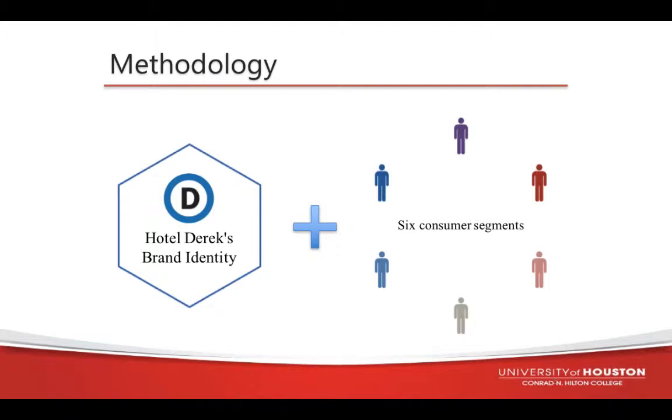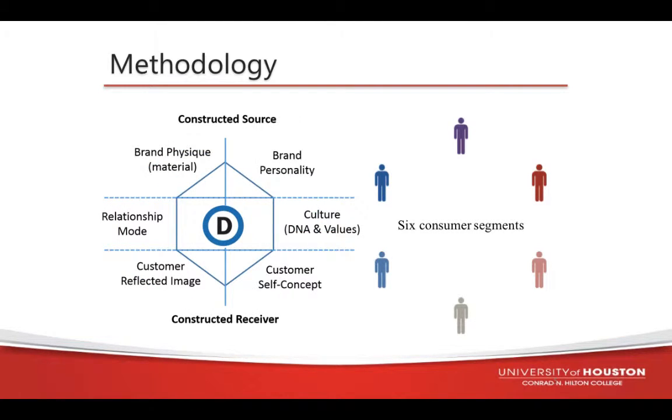To identify those gaps, we use two tools, a brand identity prism and a semiotic square. Identifying Hotel Derrick's brand identity aided in gaining a better understanding of Hotel Derrick's brand image, ideal customer, and goals as a hotel. The Hotel Derrick's identity is represented by a hexagonal prism composed of 6 factors related to the brand and the consumers. The semiotic square was introduced in order to identify 6 consumer groups and their relationships with one another and to Hotel Derrick.